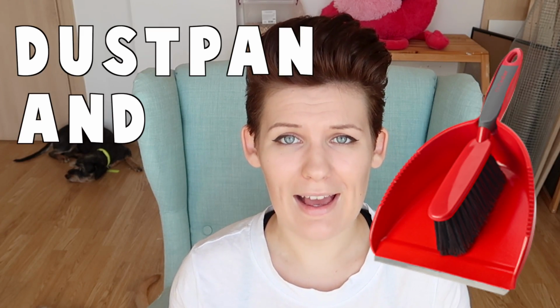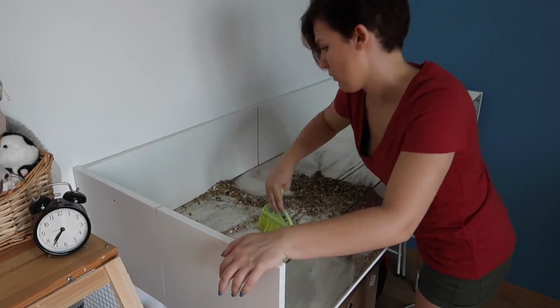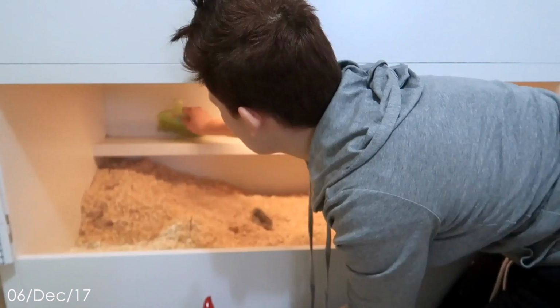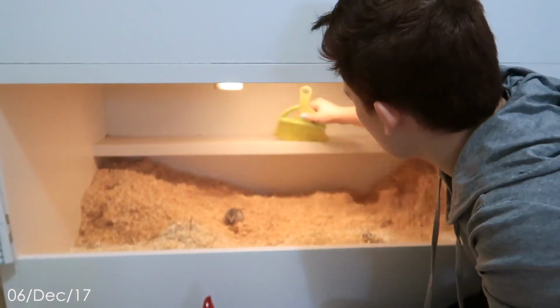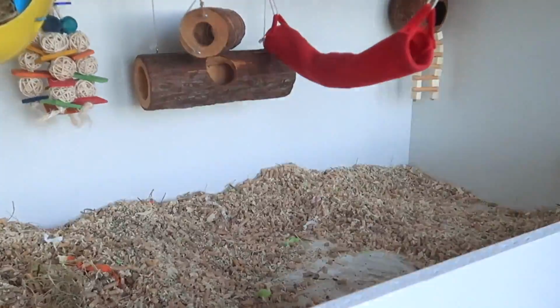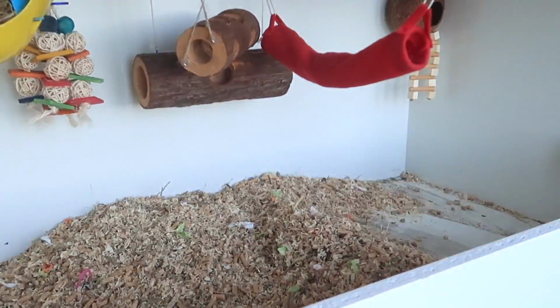Item number three is actually a pair of items, a dustpan and a brush. Now, I would recommend having a smaller brush and a larger dustpan because not only will you want to use these two things in unison when cleaning your hamster's cage, but they're also useful when used separately. If you have a smaller brush, these can be used for cleaning down shelves or getting into corners, and if you have a larger dustpan, that can be used for scooping up larger amounts of substrate when you're cleaning the cage out.